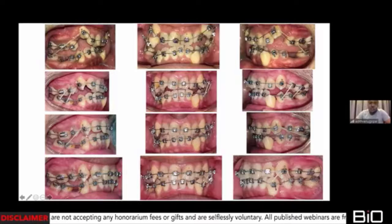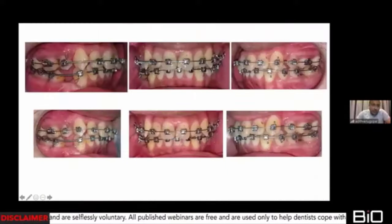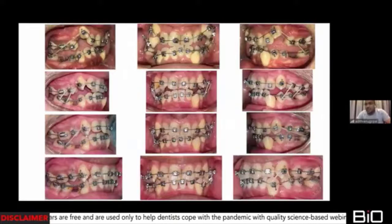As you can see, such a high canine. I pulled it down with the elastics. It's coming down. And you can see over here that it's already okay in its position. But when you try doing this on other cases, you might not get the same results.